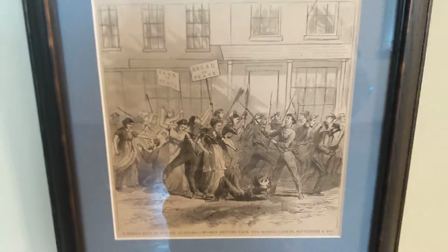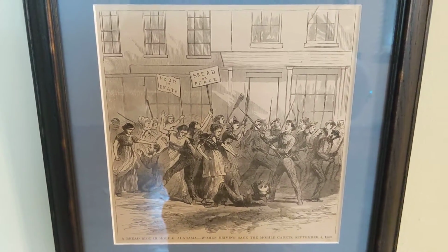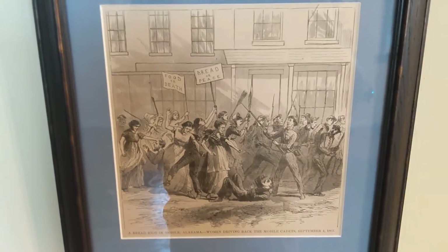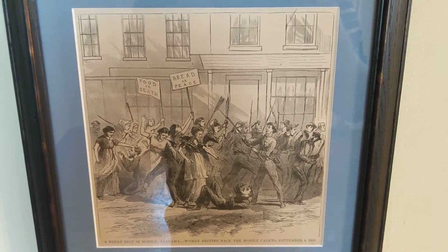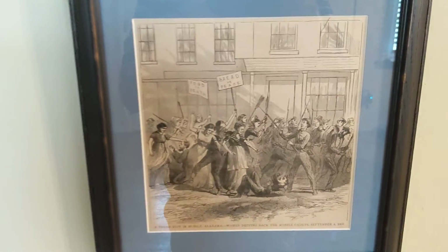What happened was, when the bread riot started, General Maury, who was the Confederate general overseeing the defenses of Mobile, ordered another one of the regular army divisions to put down the riot, and they refused. They flat out refused a direct order from their superior officer.